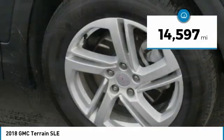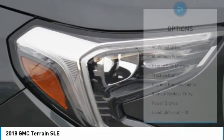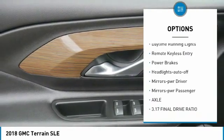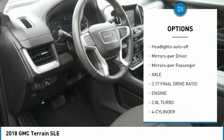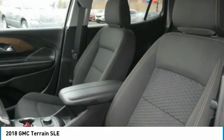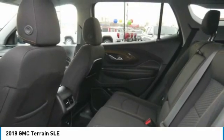This vehicle has less than 15,000 miles. Here are some of this vehicle's great options. All-wheel drive, aluminum wheels, heated side mirrors, traction control, daytime running lights, remote keyless entry, power brakes, auto-off headlights, power driver mirrors, power passenger mirrors.